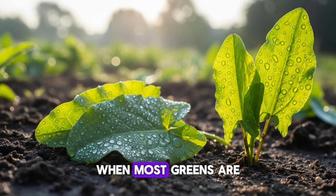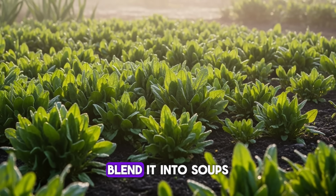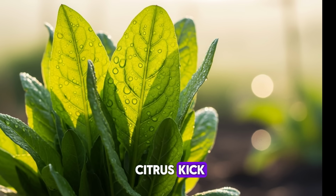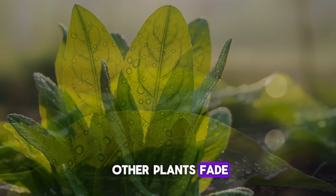In spring, when most greens are still stretching awake, sorrel is already up, waving its fresh green leaves in the breeze like it's calling you over. You can harvest it early and often, toss it into salads, blend it into soups, or stir it into sauces for that natural citrus kick. In cooler months, it keeps growing strong, unfazed by a little chill, staying green long after other plants fade.